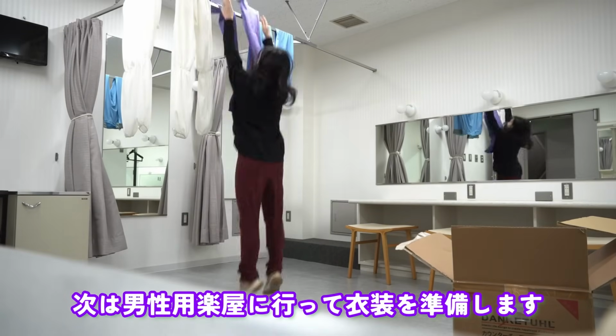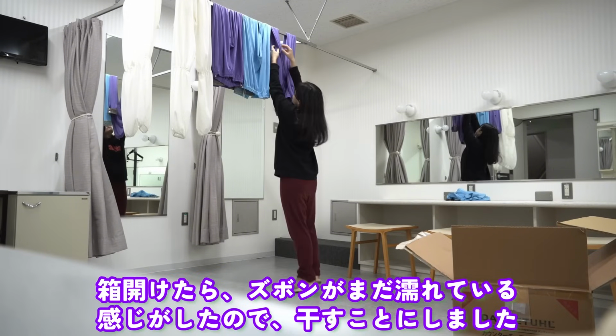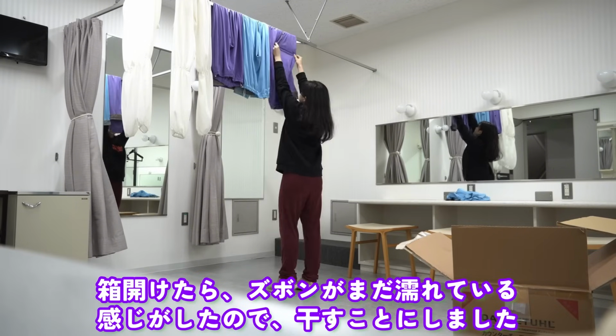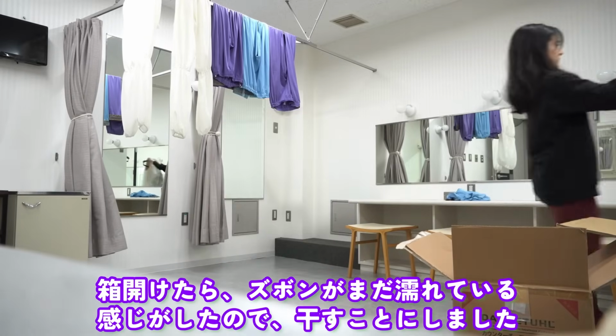It's time to arrange the male costumes. As I opened the box, some of the pants were still a little bit wet, so I decided to hang them to let them dry.